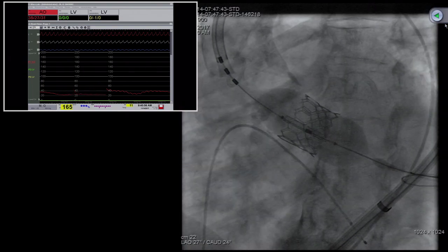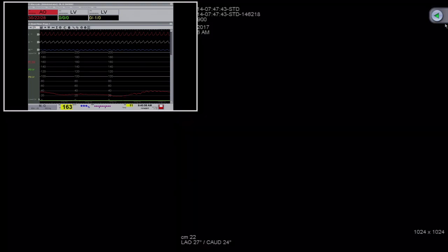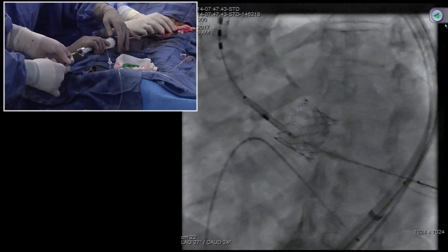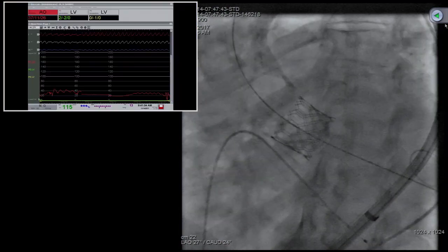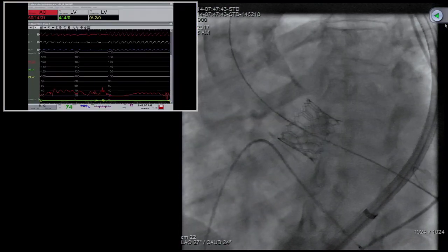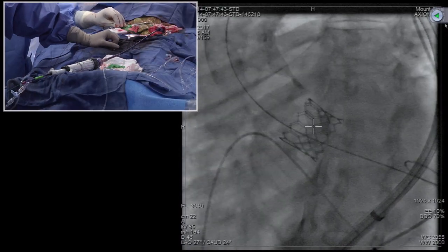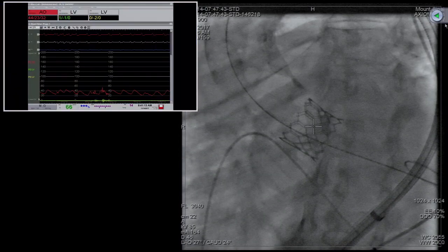Very good, and the angle was very, very good. You can see there's no parallax at all in the inflated valve. Good. Now off pacing. Walk the blood pressure out of it. As soon as you deflate, you turn off the pacemaker. I unflex everything and bring the balloon down. Push for the blood pressure. And fluoro here. So far, so good. Very good.